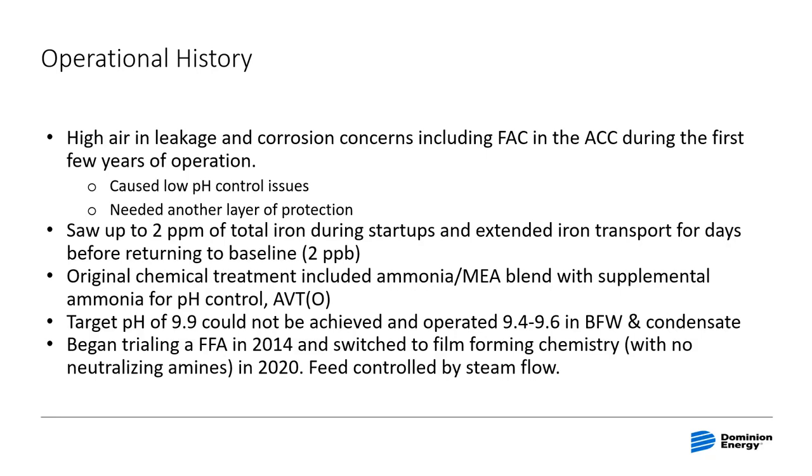Our original chemical treatment regime here included an ammonia MEA blend with supplemental ammonia for pH control. We tried to target a pH of 9.8 or 9.9, but could not achieve it, so we operated between 9.4 to 9.6 pH in the boiler feed water and condensate. Because of the above concerns, we began trialing a film forming amine in 2014 and have fed one since then.